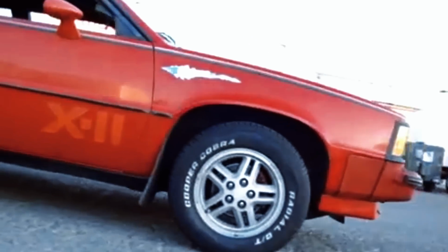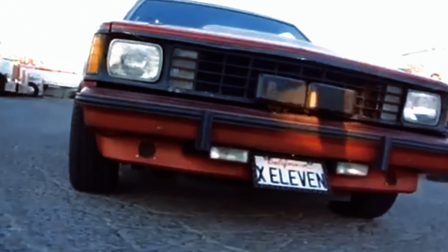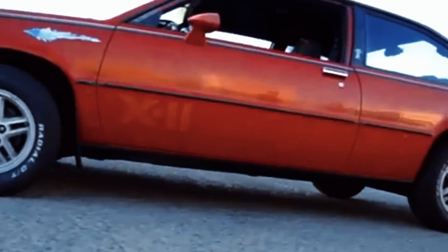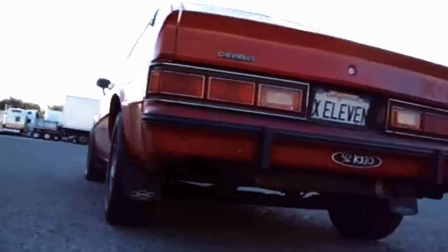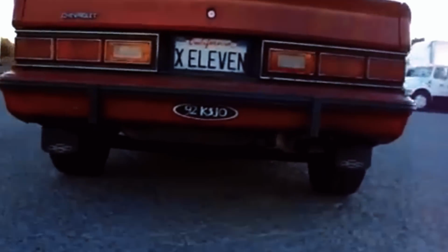It contributed to the decline of the domestic auto industry during a time when consumers were increasingly turning to Japanese imports. The problems associated with the Citation lingered in public memory for years, making it an example of how not to launch a car. The 1981 Chevrolet Citation is remembered as one of the biggest failures in GM's history.